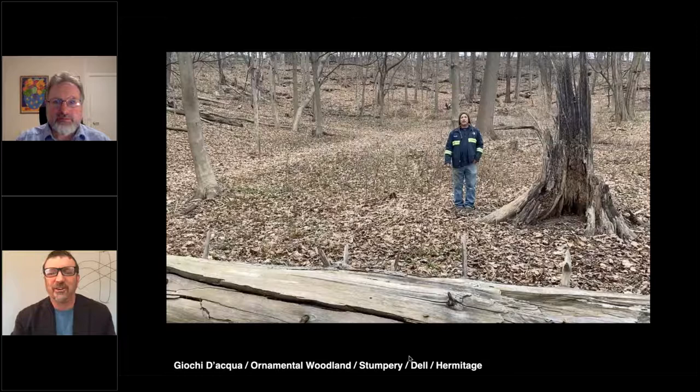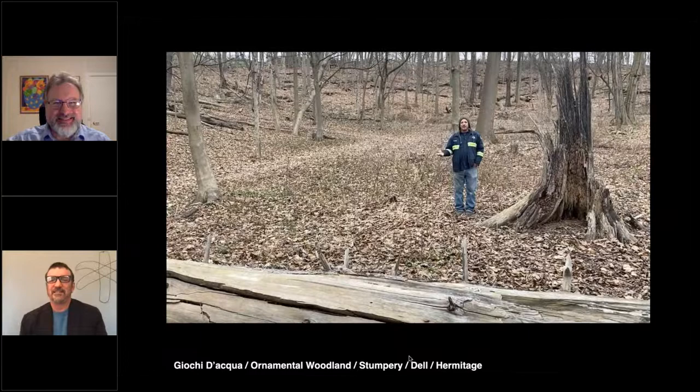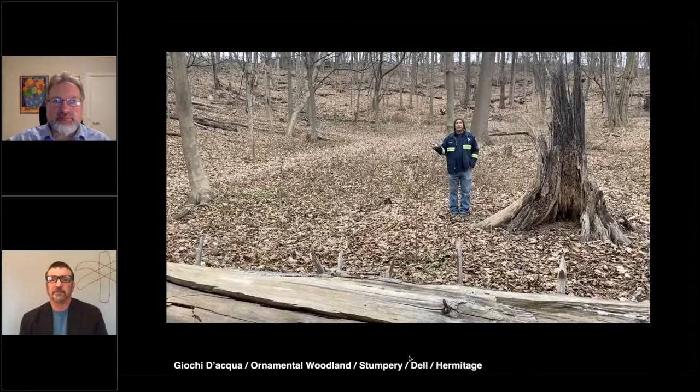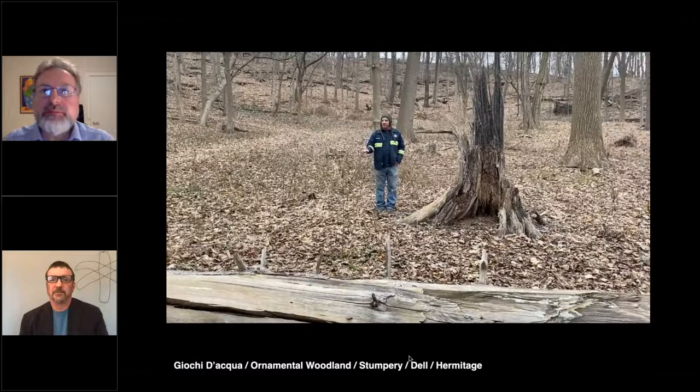Here I am out in the garden. So here I'm standing in the southwest corner of the garden. I couldn't be farther away from the walled garden anywhere on the property. And what we used to consider the switchback meadow, as the carriage trail makes a switchback through the property here, we're considering to become a stumpery or a dell, or with Toby's help, maybe a hermitage. Let me know what you think.